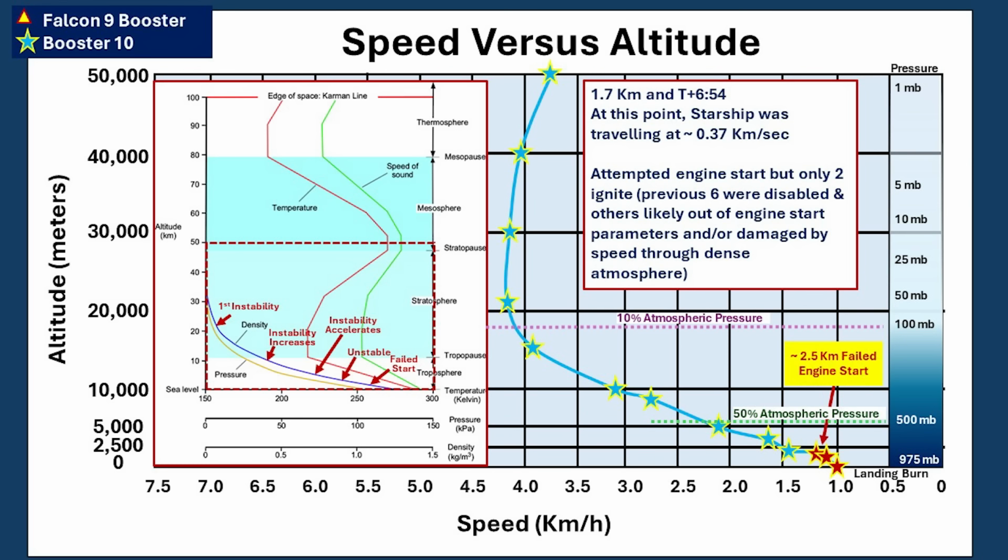Starship was traveling at 0.37 kilometers per second, or for every 3 seconds it would be a kilometer, and that is very close to the water. Also, the engine start was significantly later in altitude than what we see with the Falcon 9, and of course with the 6 disabled engines it never really had a chance, and even with the 7 remaining engines, only 2 of them really lit. And given the speed that it was going and the altitude, there's really no chance for that to happen.